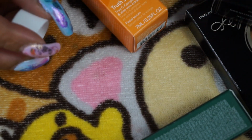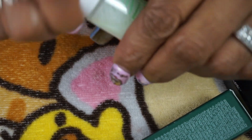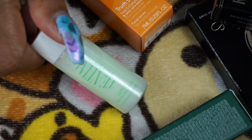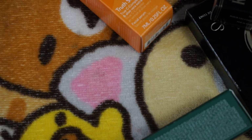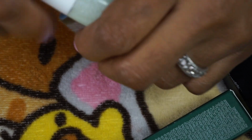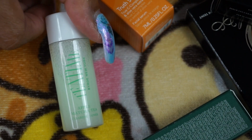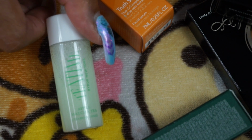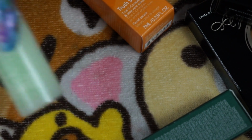I wonder if it smells like matcha. Let's see. I don't think it smells like matcha, because I know what matcha green tea smells like. It says apple. Maybe that's what I smell. Not really. It doesn't smell like apple. It smells like something I would get from Bath and Body Works. So it doesn't smell like apple, and it definitely doesn't smell like matcha, but we'll try it as a toner.